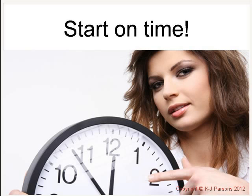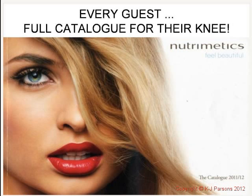Okay, every guest needs to have a full catalogue on their knee. Now, I know we've got other brochures, and you can work with whatever other brochures that you want to, but as long as each guest gets to see what our full range is, not just what our specials are, it's very important they get to see our bigger picture.